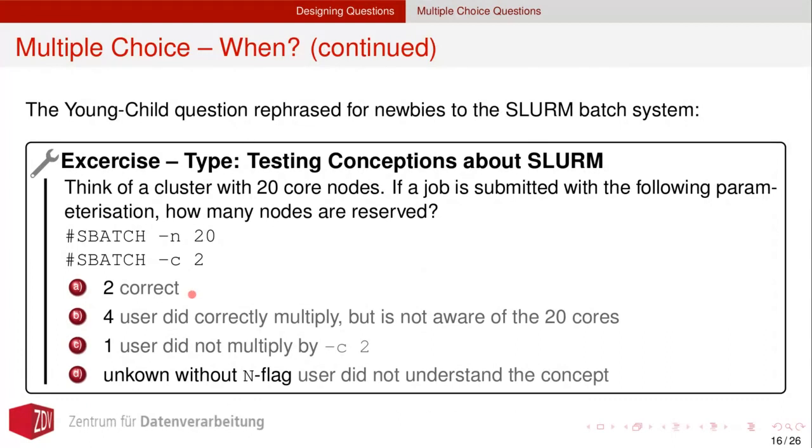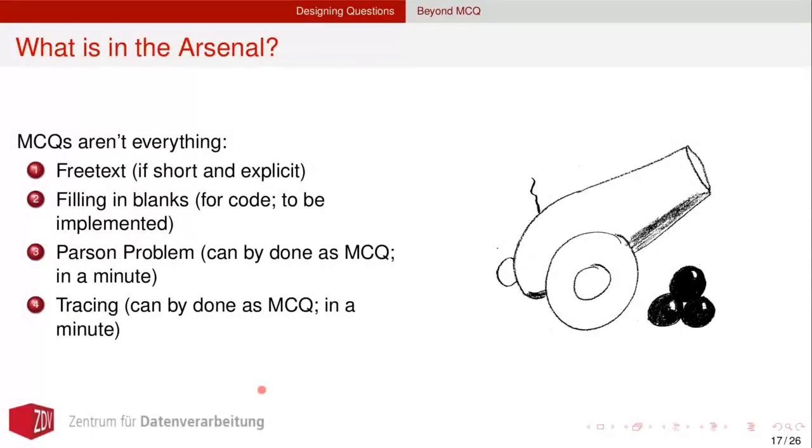I think you are all aware of that. So the answer would be 2. But if the answer would be 4, the user did correctly multiply but is not really aware of the 20 cores of the hardware background. And some of my users would tend to say, well, we can't answer this question because they didn't understand the concept. So with multiple choice questions, we can, in an ideal situation, test for the conceptual understanding of our users, of our attendees of courses. But if we think beyond multiple choice questions, there are free text questions.